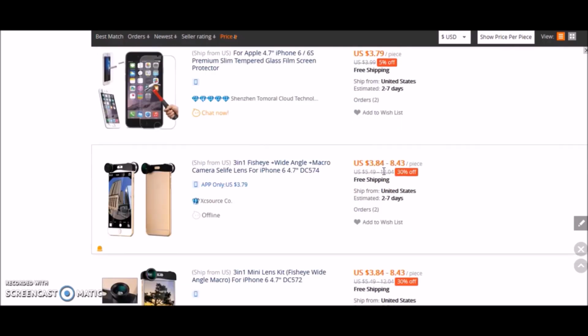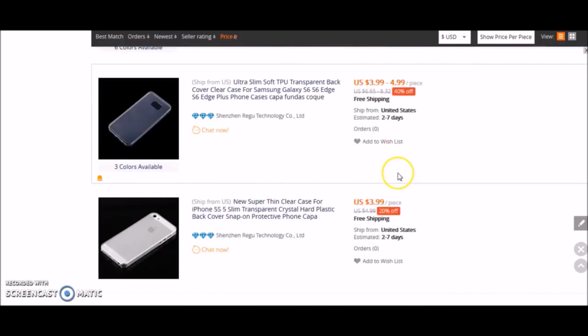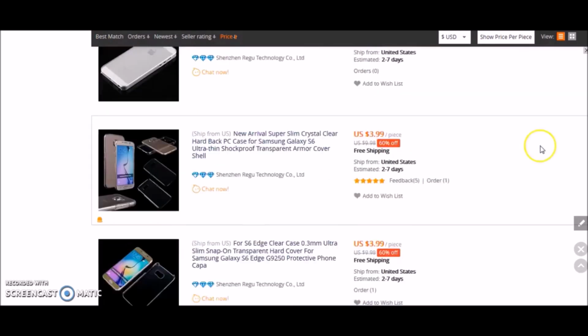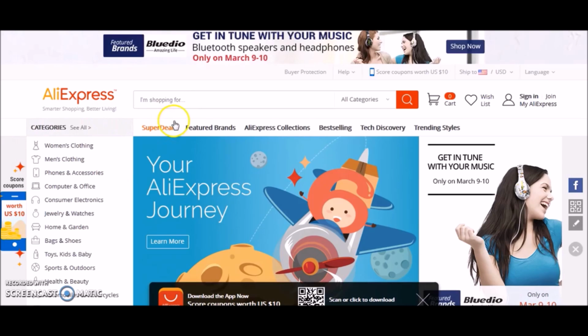Let's see here, looking at phone accessories. Yeah, nothing else is really jumping out at me. Like, at this point, we're getting into overpriced phone cases. Let's go back home and we'll look at one more product category. I haven't really decided what we're going to look at yet, but we'll look at one more product category here.